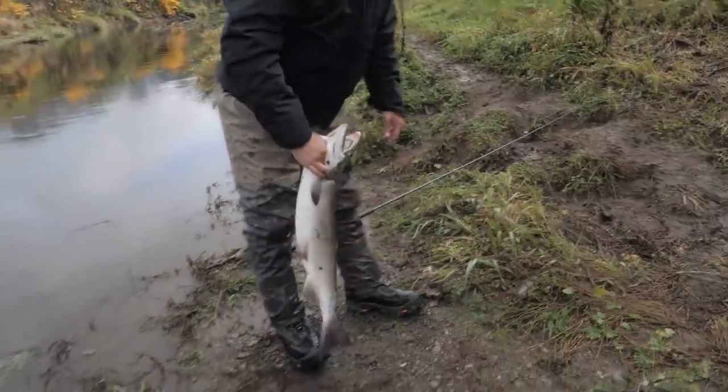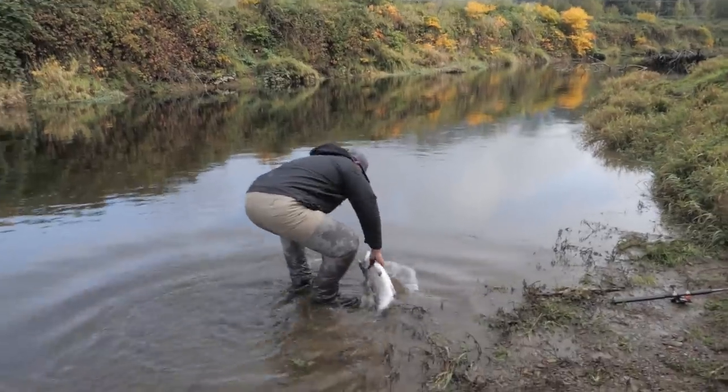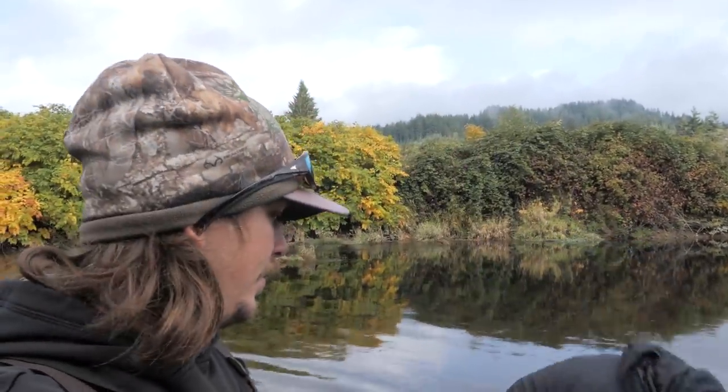Yeah, I saw it was a hatchery fish in the water. I was like, same thing, getting away. It might have been the same one. Good job, bro. If he hooked this fish twice, I don't know what to say.